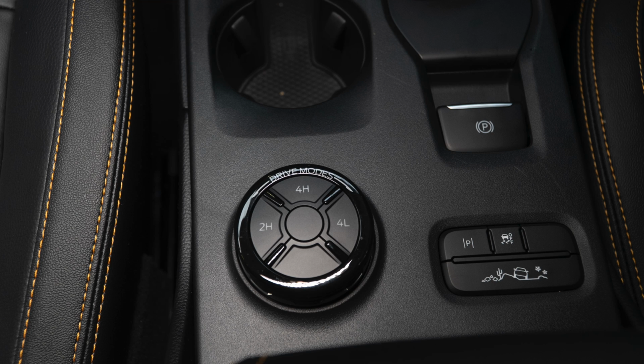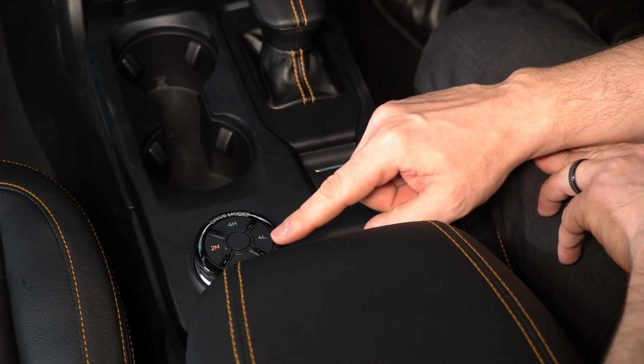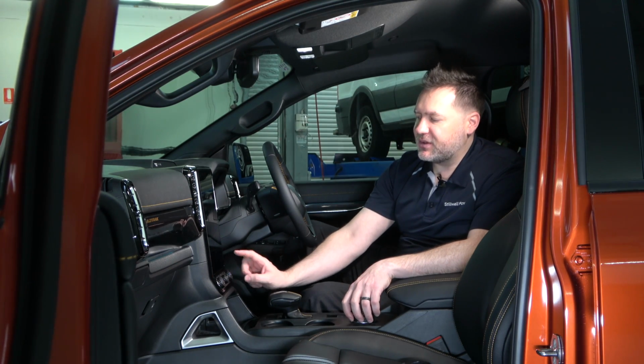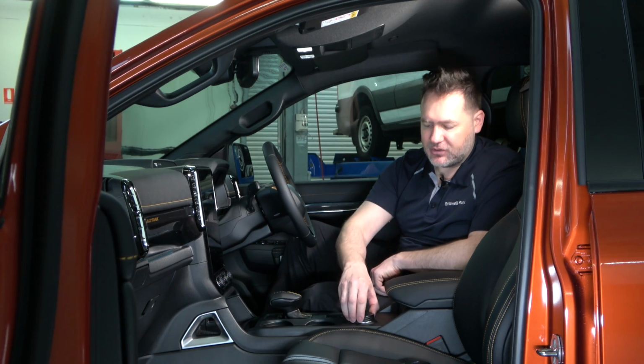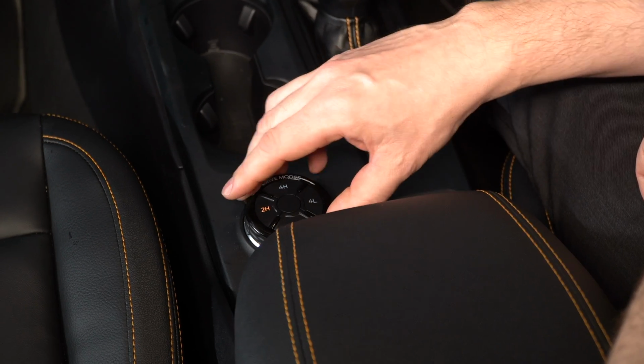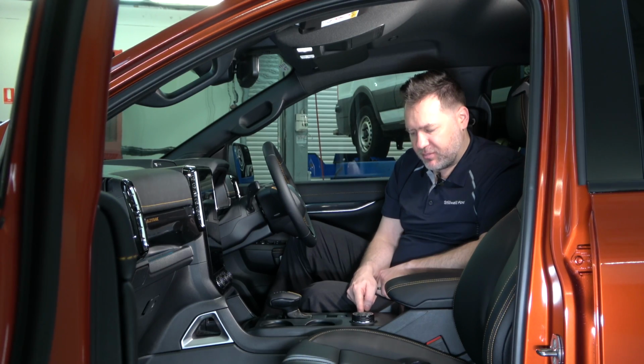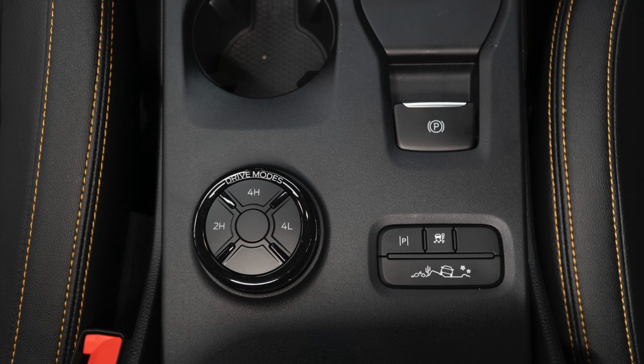And again, I love that they've used the piano black finish as well as the same type of grippy feel that they've used on these dials have been translated onto this controller as well. So again, continuity in the details. And then this is your self park button, electronic stability control, and your front camera button.